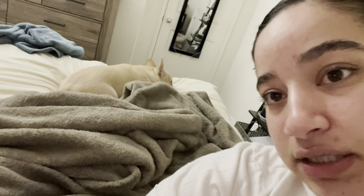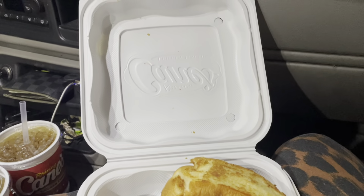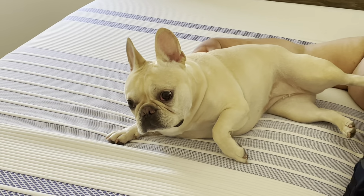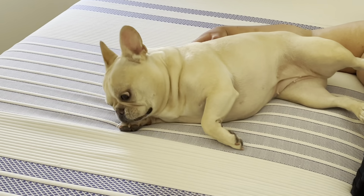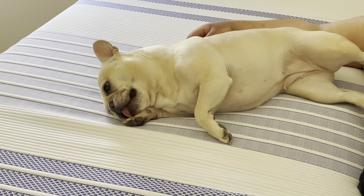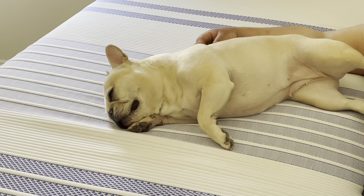Violet is pooped from her shower because after her shower she gets zoomies and she was running all over the place. So we're just waiting on George and we're gonna go get some food. Do you like this new bed light? It's so cozy. Oh my goodness. You love it.